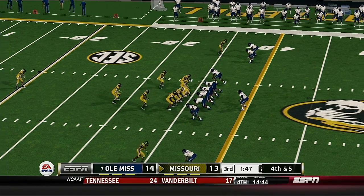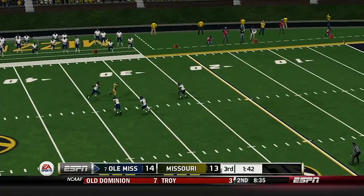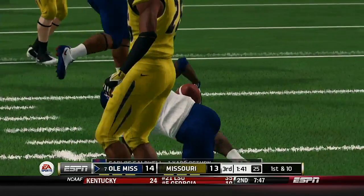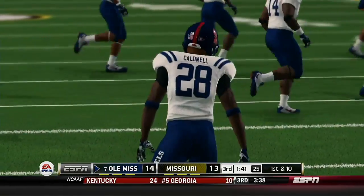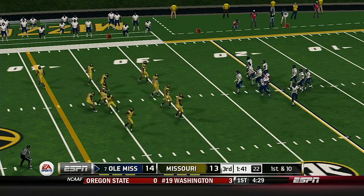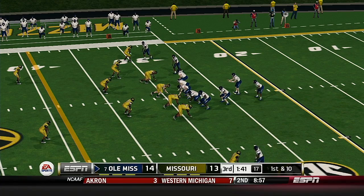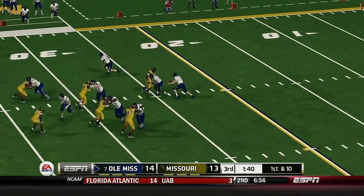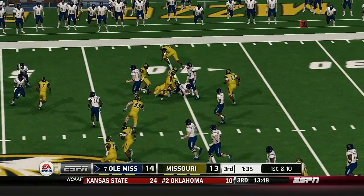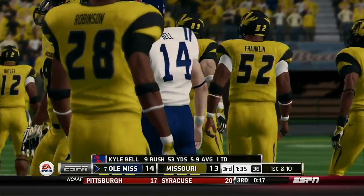Caldwell will be the return man. And he just got stood up right there. They're set to go for another round. Ole Miss is up one. Here's an opening. They'll bring him down at the 40. Gain of 11 yards. First down.